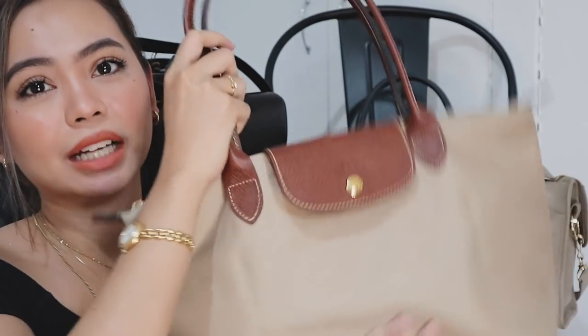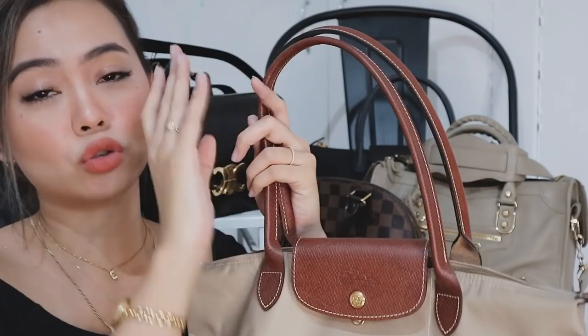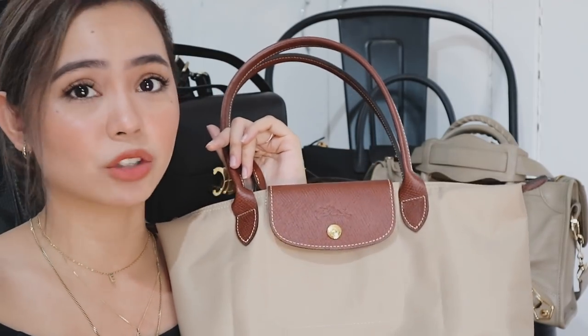And apart from that, you can literally just roll it up. And there's actually a way to fold this to make it look super duper small so that it's easy to pack. By the looks of it, this is gonna last me forever too, because nylon and leather together, trust me, super unstoppable.